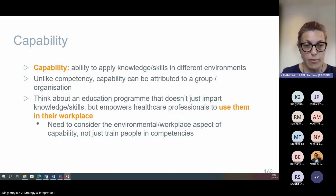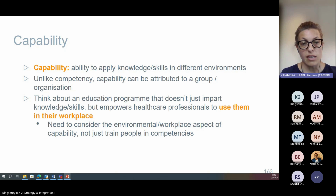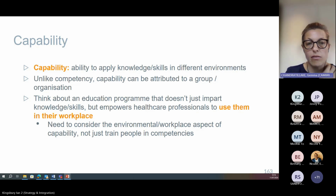This is slightly different from competency because capability can be attributed to a group or an organization or a team. But when we think about an education program, we're not just trying to impart knowledge and skills and raise awareness. We're trying to empower healthcare professionals to actually use this knowledge and skills in their workplace. So we have to think about the environmental aspect of this learning as well, and not just teach people knowledge.